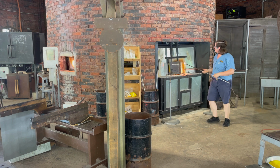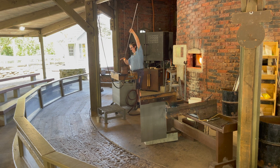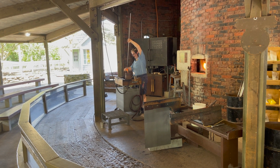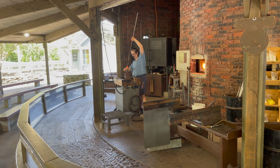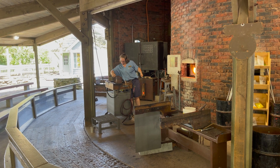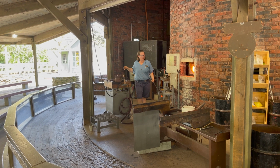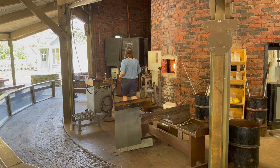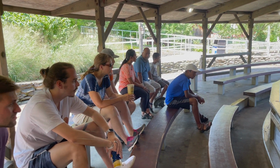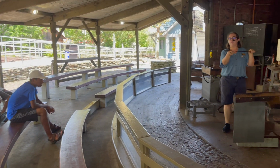Grab a small amount of glass there from the furnace. Drawing up any of that excess thicker glass. Lay down the order. Fascinating. Look at that. I'll pick up, show you guys that last final look before I put it away, and it will slowly cool overnight.